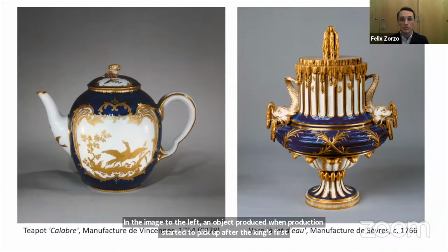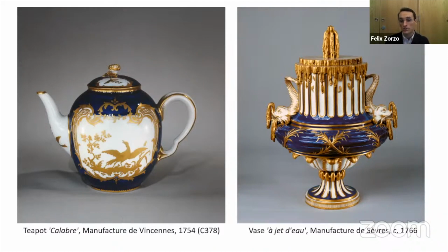We see this teapot decorated with an underglaze lapis blue ground color, the first ground color introduced at Vincennes. Its uneven edges are masked with a profusion of gilding that include a Rococo trellis, branches, flowers, and a bird spanning its wings. And you see how this frames very nicely the scene of the bird in this landscape.